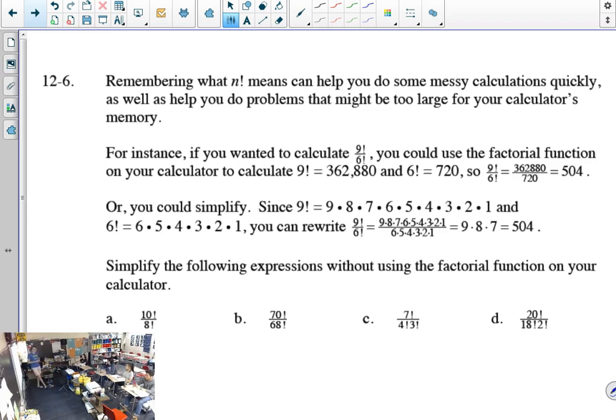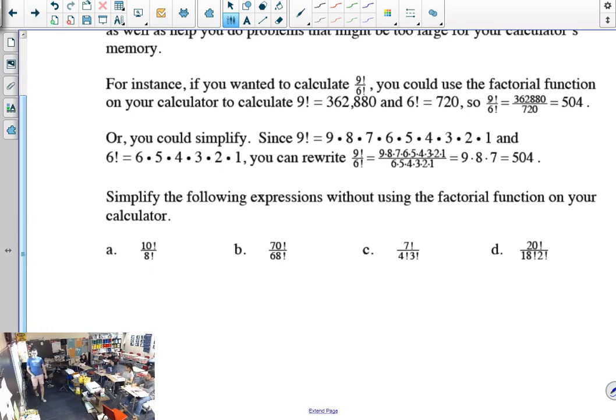Or you can do 9 factorial, write it out, and then cancel out the numbers. Remember how basic the calculation is. Try A, B, C, D here. Let's see who can do the following expressions without using the factorial function in the calculator.